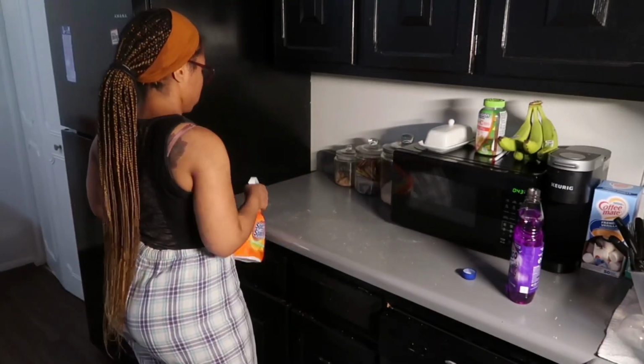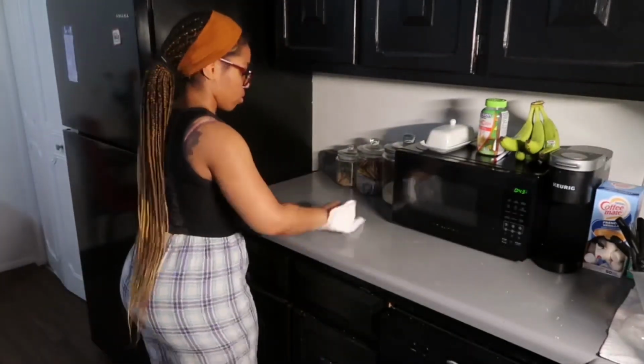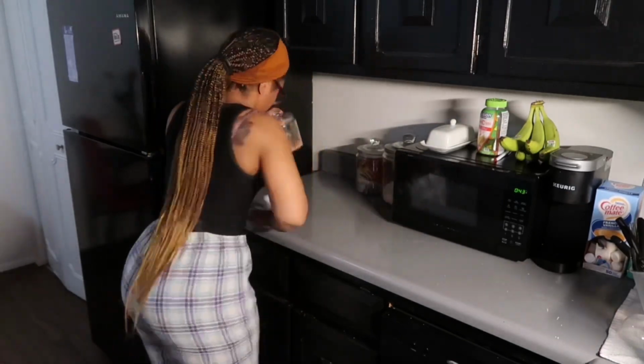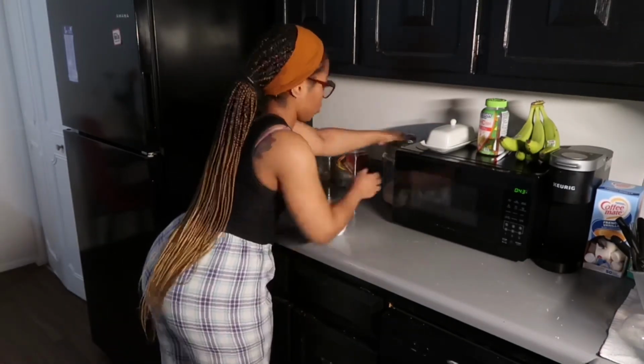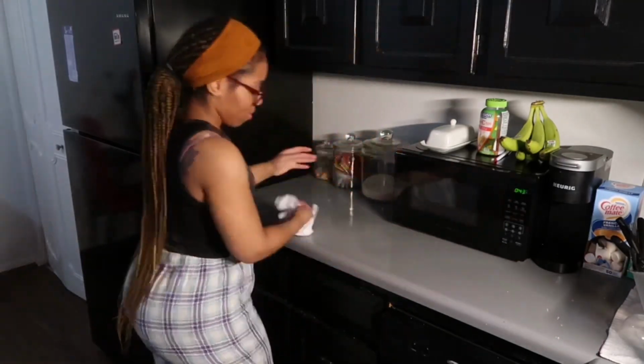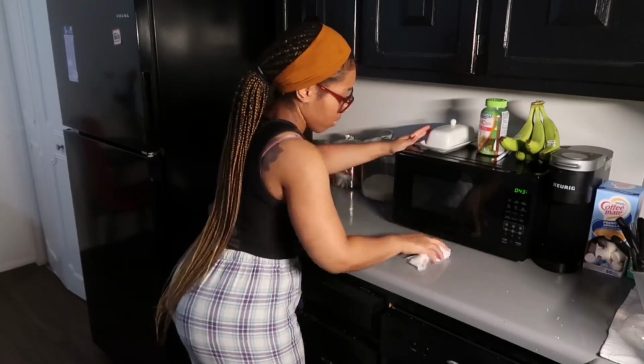All I really need to do for the countertops is kind of wipe them down. I usually pull the microwave out and remove everything from on top of the countertop, but I know it's already clean. I just have to wipe up old formula that I kind of spilled during the middle of the night when I have to make a bottle. So I'm just going to use some Spic and Span and some Fabuloso to clean the countertop.